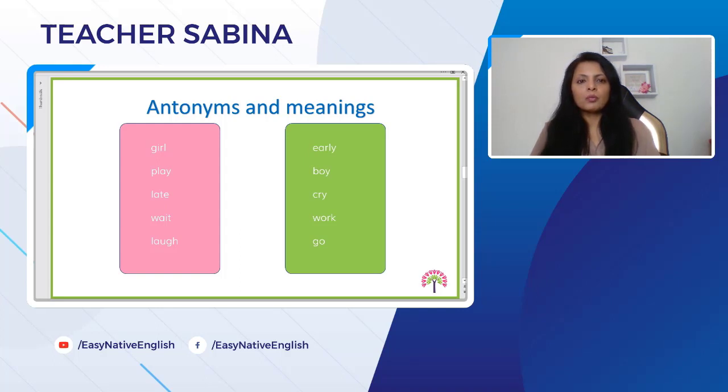Now we have the word wait. Now wait is what you do when you're sitting waiting for somebody to come. Okay? So when you're sitting around or you're standing around and the time is just going and you're not doing anything, that is waiting. So the opposite of wait would not be to stand still or to sit still. It would be to move forward or to go. And we can see from this list here that the word go is here at the bottom. So the opposite of wait would be to go.